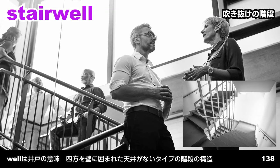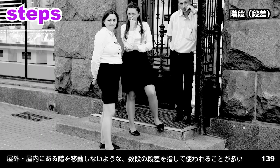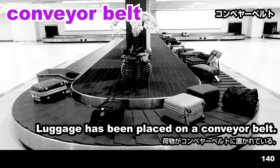Stairwell. Many people are standing in the stairwell. Steps. The man is standing on top of the steps. Conveyor belt. Luggage has been placed on a conveyor belt.